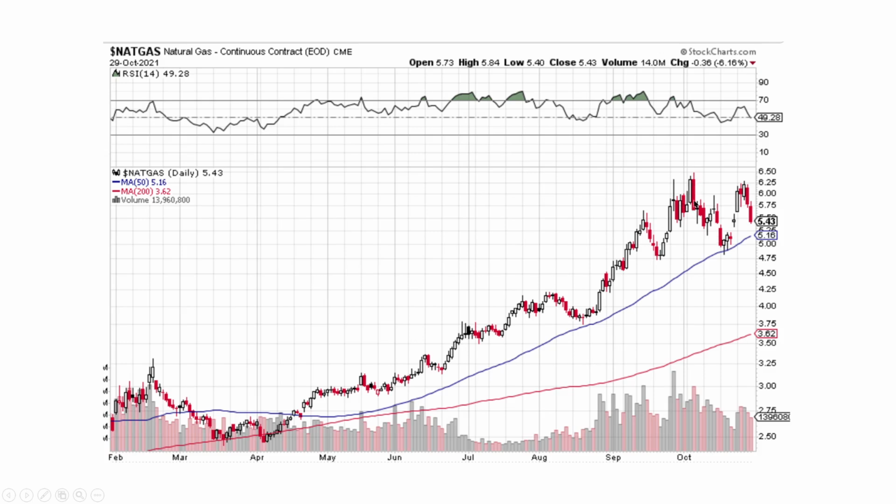Natural gas has a little bit of a sell-off here. This is a bearish kind of engulfing pattern. Came back up, almost like a short-term double top maybe. But this thing has been surprising at the 50-day, and it's been holding, right before.